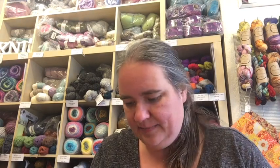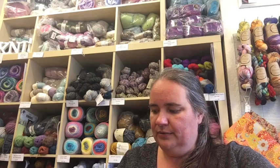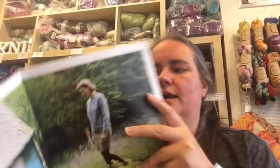The second pattern is called Frances, and Frances is a lovely cardigan with a lace yoke and also some lace detail around the sleeves and the bottom. So that's really the only full picture, so it's a little bit tricky to see the detailing there, but I think on these close-up shots you can see that really gorgeous lace detail. Almost reminds me of trellising.